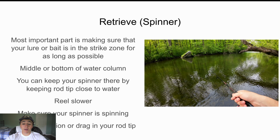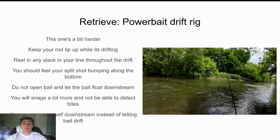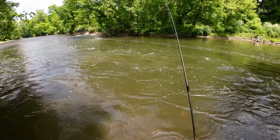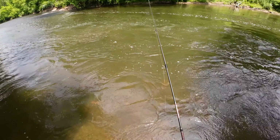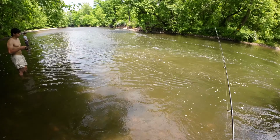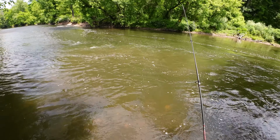So you'll get the hang of it once you start doing it. The retrieve on the power bait drift rig is actually a lot harder than the spinner. This is my favorite technique, and I've done a lot of work on it to really figure it out. As you can see in the picture here, I have my rod tip super high. Right when you cast, you're gonna want to reel in any of the slack you have in your line and then put your rod tip up like that. This will help keep it right in that strike zone, right on the bottom. You'll kind of feel your split shot bumping along the bottom.